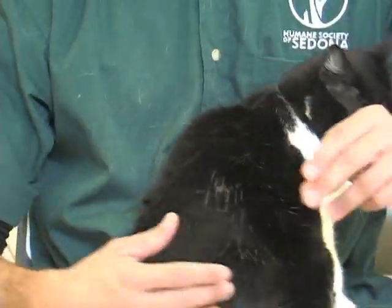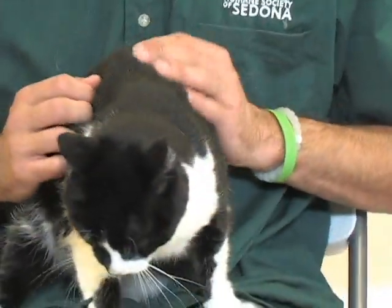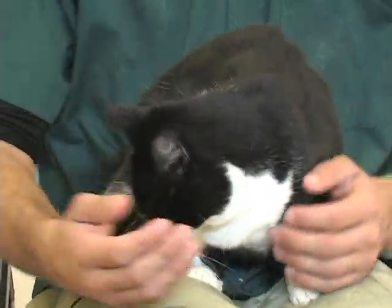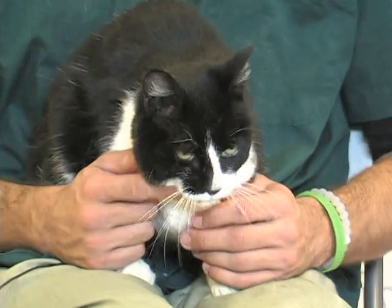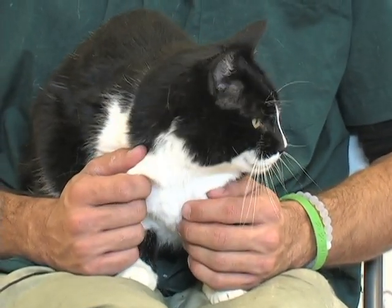She did live with other kitties, so she gets along pretty well with most other kitties. We haven't found any that she doesn't like yet. We always recommend a slow introduction though, since they will be going to a new environment, so it might be a little bit different for them.